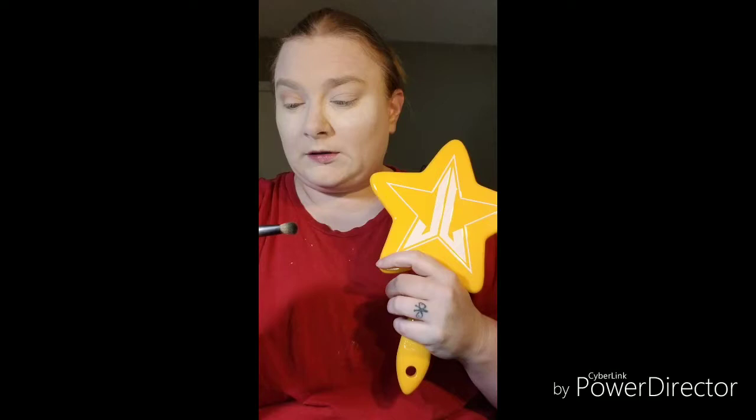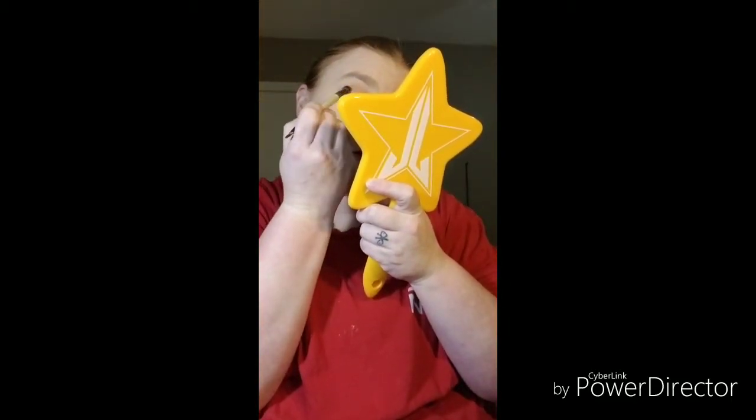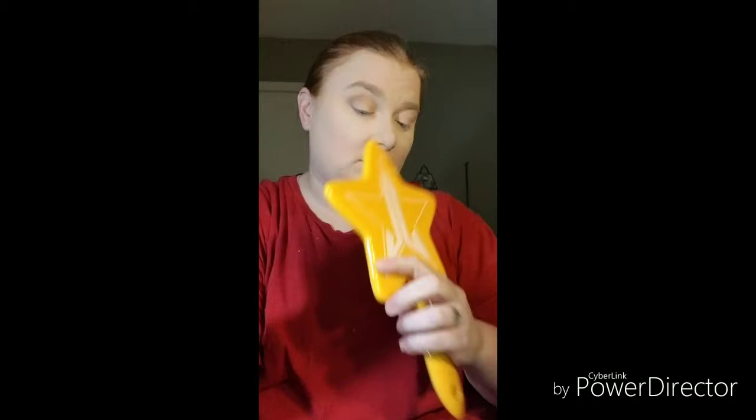Alright, now I'm going to take this Eco Tools shade brush. I'm going to dip into Malibu, which is a darker shimmer shade, because like I said, only one matte. I got this outer corner here and start bringing that up into the crease. That's a pretty color.